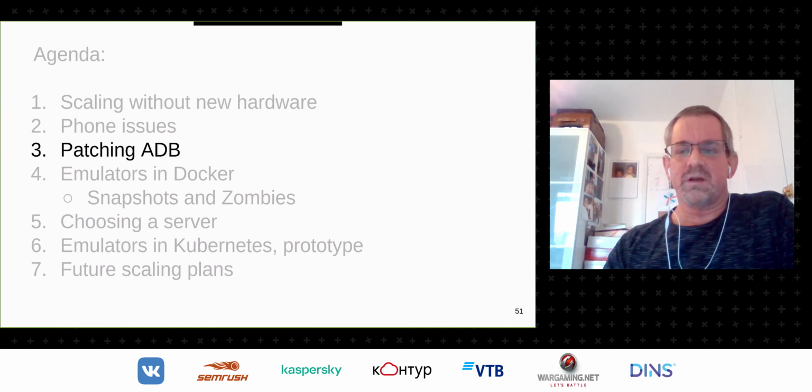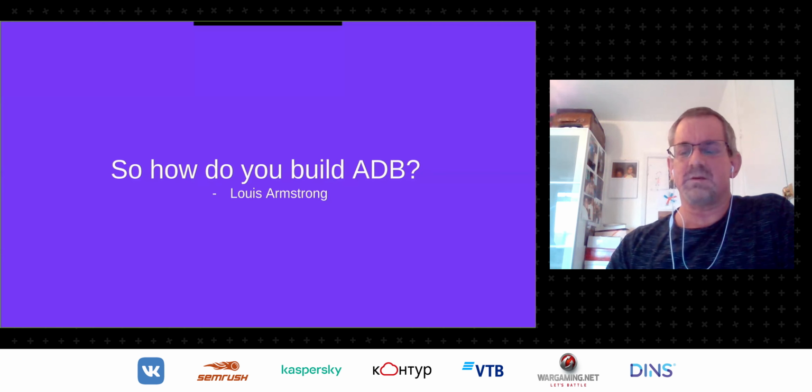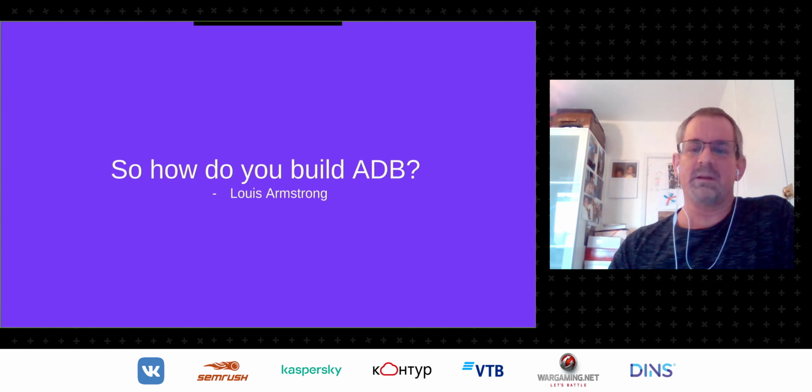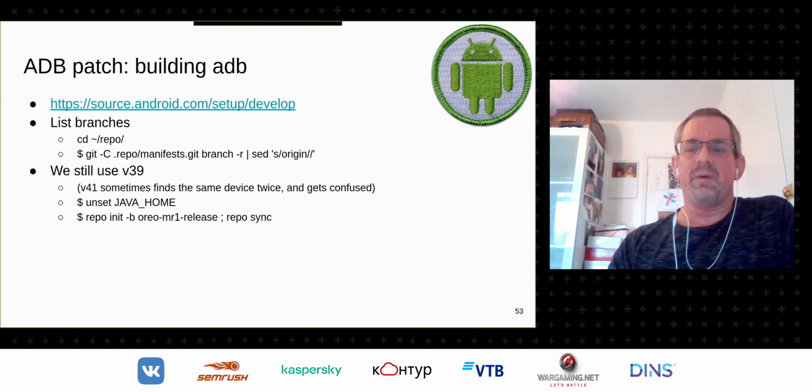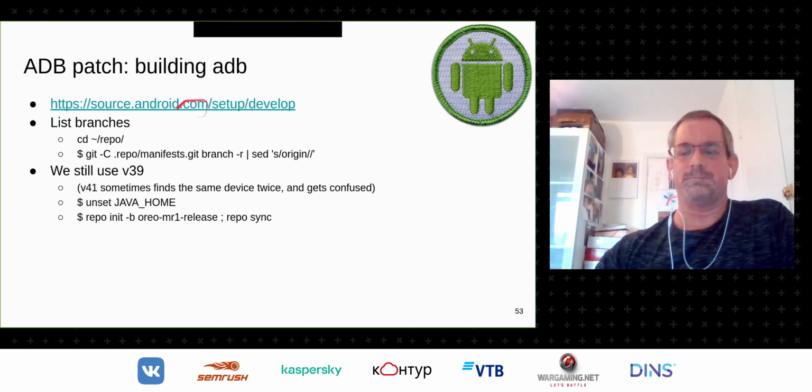So now I've shown you a patch to ADB, I bet you're all excited to try hacking on it for yourselves. It's written in C, so you need to know that. And I'm going to present the cheat sheet I put together for myself from the Android developer website on how to build ADB. The main reference, of course, is the official developer setup page from the top link here.